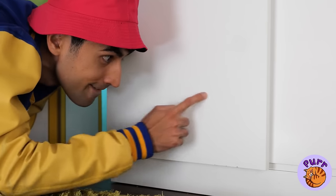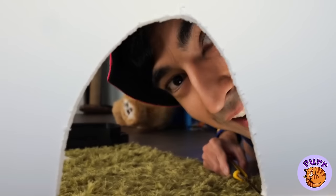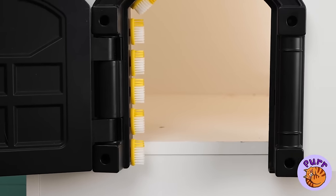But it can still use some customization. Why don't we make an opening to make you your own kitty door? And with some toothbrush bristles, it's great for a quick brush.